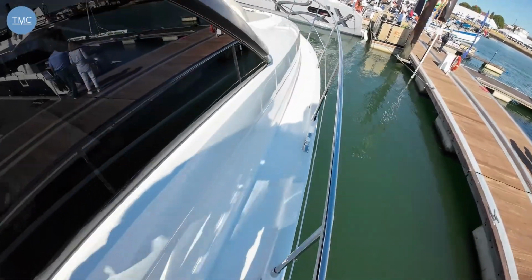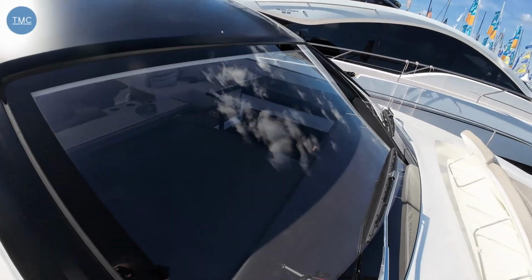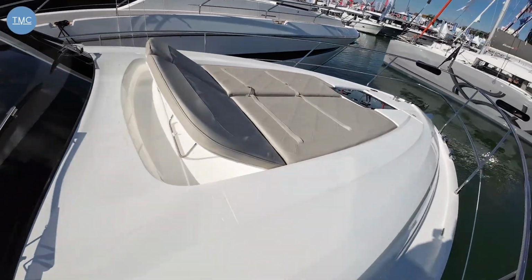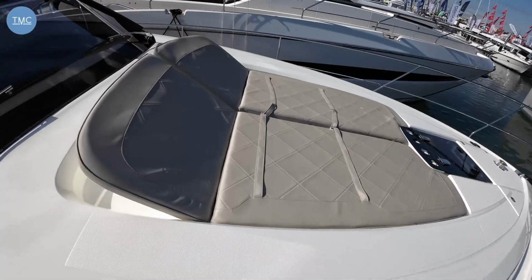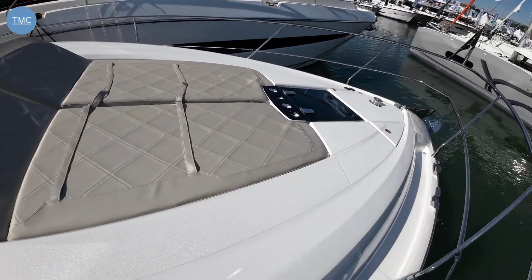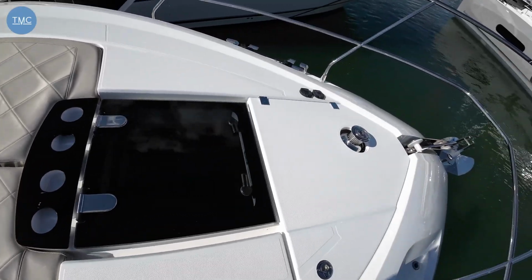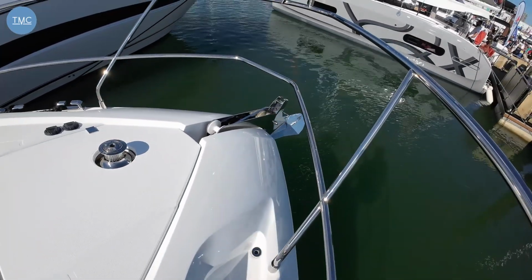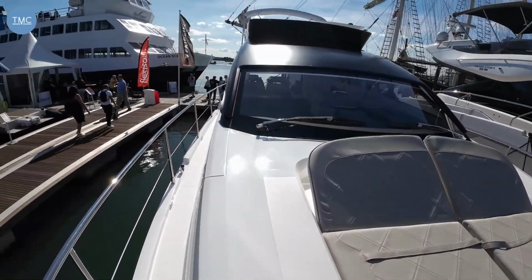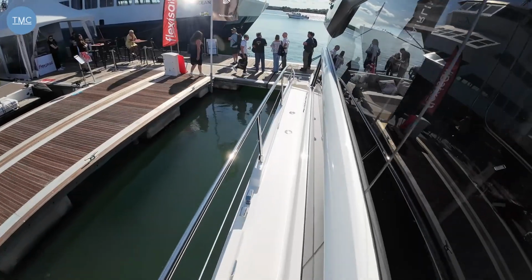A nice width side decks, easily put feet together there, and a huge single piece glass screen there. And then up on the bow we have this sun pad with a back bit which lifts up, gives you a little bit of a headrest, access down there and light to that forward cabin. And here's all our anchor gear and a beautiful stainless Delta anchor. So let's just wander back and we'll have a look up on that flybridge.